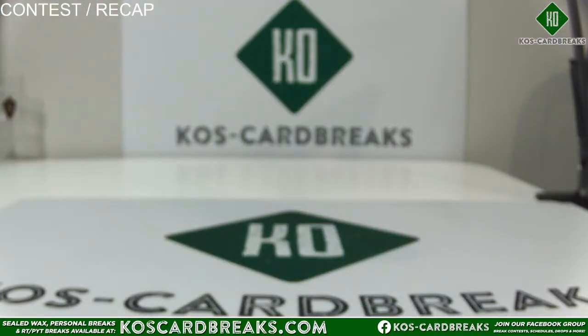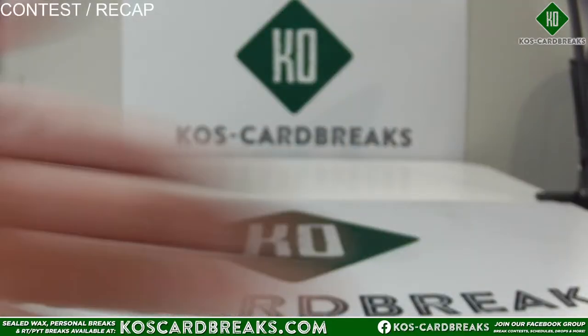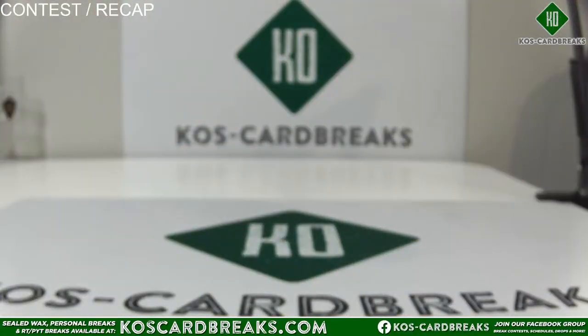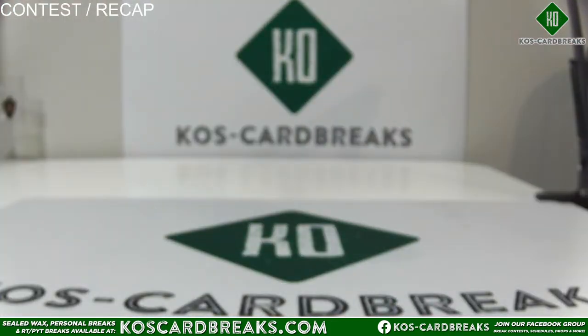Numbered out of 25, we have a Blue Ice for Michael McDowell. Numbered out of 24, we have Rainbow Parallels for Matt Kenseth, Carl Edwards, and Jordan Anderson. And numbered out of 10, we have two Gold Parallels from that insert set. Seasons Gold Herb Thomas, and Personalities Gold Casey Kane.